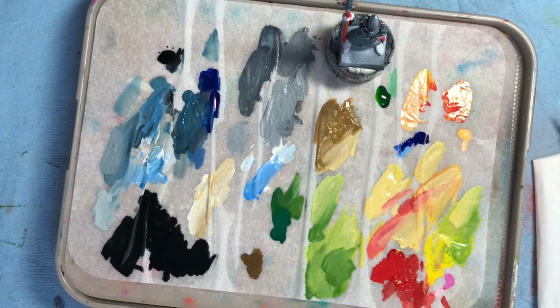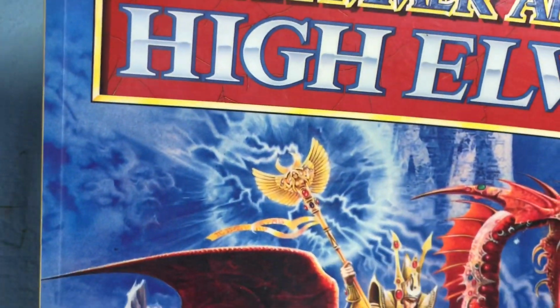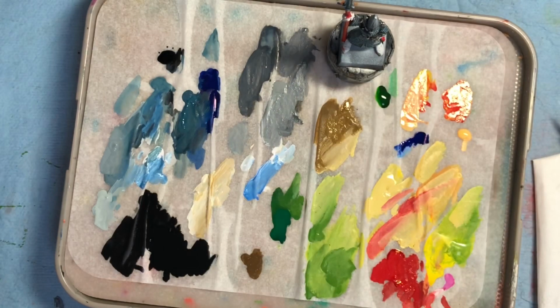Here we go. It's the 4th edition book, as we all know and love. Nice Dave Gallagher, or Jeff Gallagher artwork. Who am I thinking about? Dave Gallagher. I keep getting his name mixed up all the time.